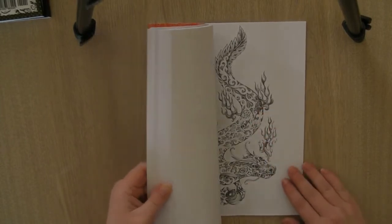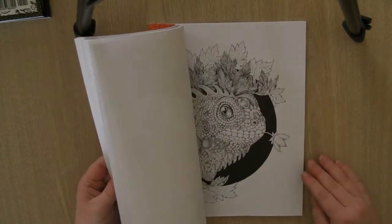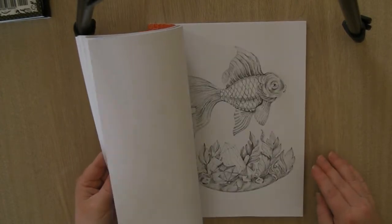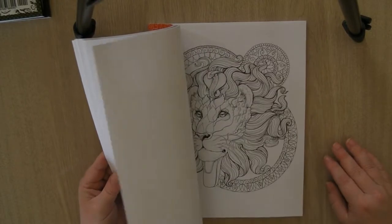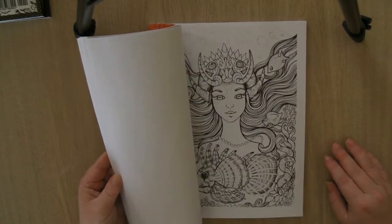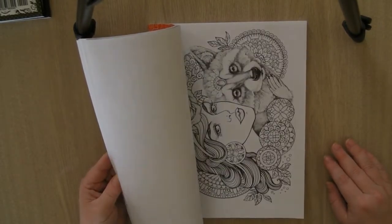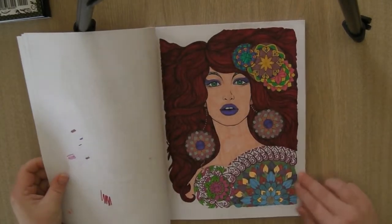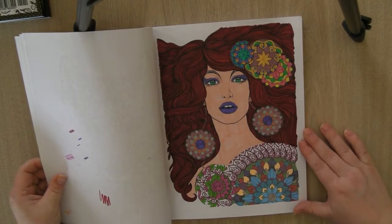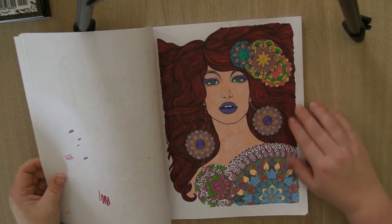Yeah, so this is the Magic Beauty, and I have colored one in here. I really like this book too. It's kind of got a bit of a grayscale to it, but not too much, and not every picture. I haven't really learned how to do grayscale yet, but I do have some grayscale books. I've colored 2 pictures in here actually. So this one here, I used markers and gel pens.